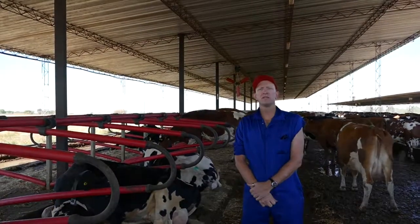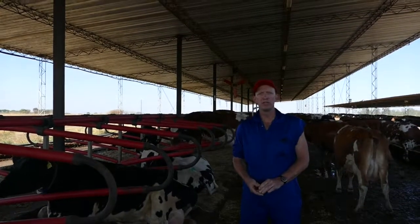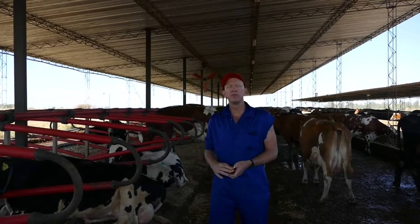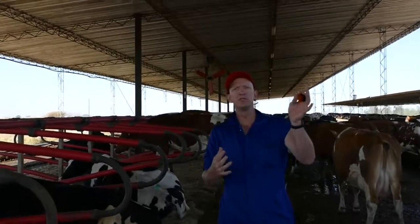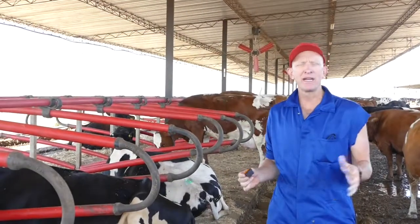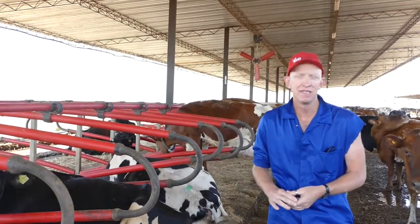When managing cows in the free stalls, you still need to concern yourself with heat stress. However, you do have many options in a free stall to help you. The first thing though is to make sure your design is correct. Have high roofs, lots of airflow moving through. The orientation of your shed. Think about maximizing wind flow through the shed and minimizing direct sunlight.